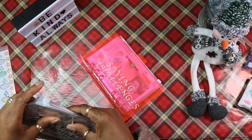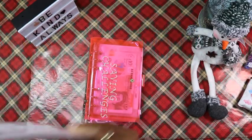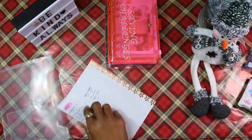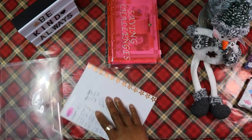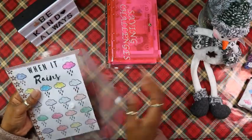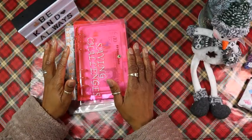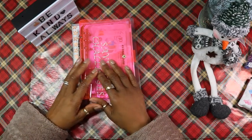And I am very happy that When It Rains is finished. Just mark that off before I forget. It's all done. After all the bills are paid, whatever I have left over, I do put it into my savings challenges.